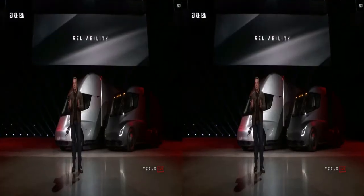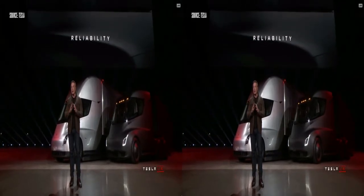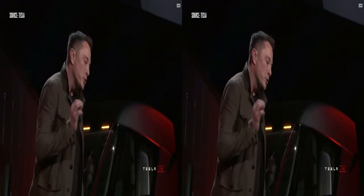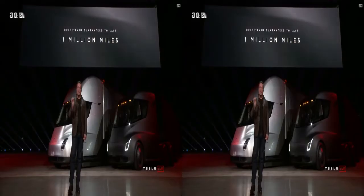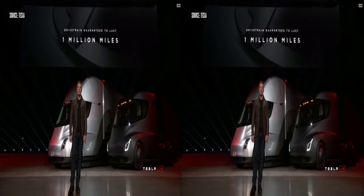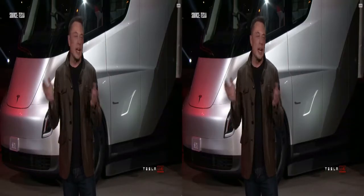Reliability is incredibly important. We're putting massive attention into making this truck incredibly reliable. And that's why we are guaranteeing that this truck will not break down for 1,000,000 miles. Then there are a few other benefits as well.